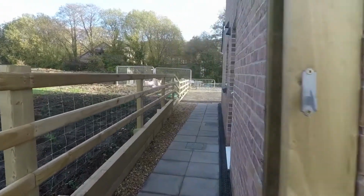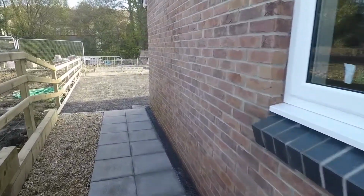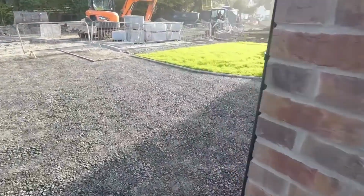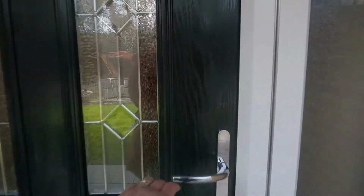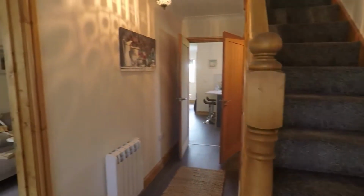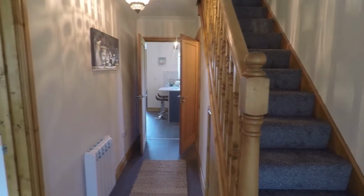Take you back around the front now and into the show home. You also have parking here on the driveway out the front of the property. So entering the house now through the front door, we do come into a spacious hallway. From here you do have access to all the downstairs rooms and the stairs leading up to the first floor.